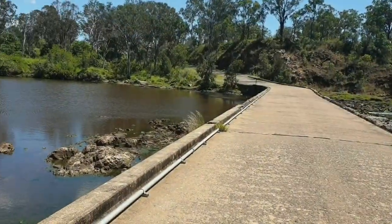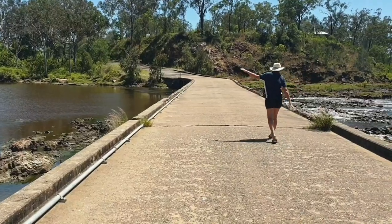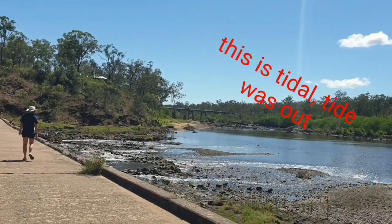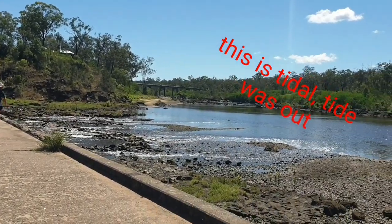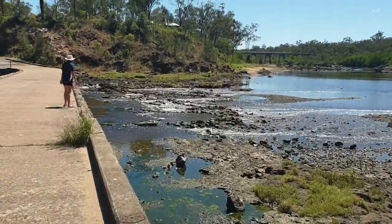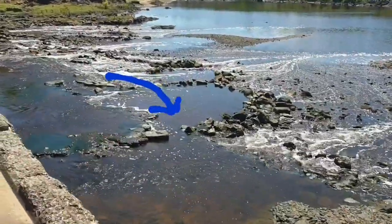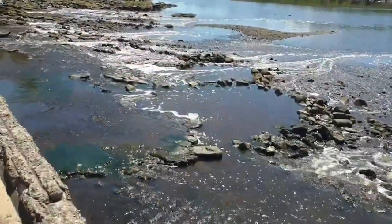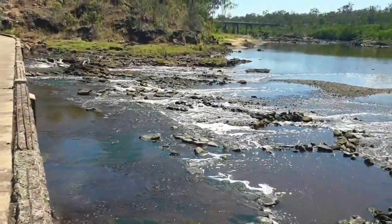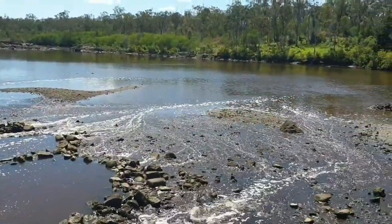Woohoo! On the bridge, the old highway. This is the old Bruce Highway Bridge, and in the background there, you can see the new one. That's the new one up there. It's been around for years now, but look at this. These little rock pools down here, we have seen people swimming in them. You can do fishing here, there's probably barramundi or anything here.